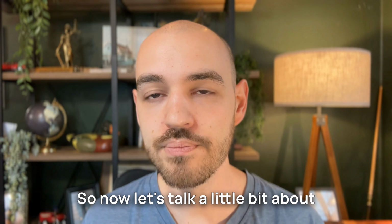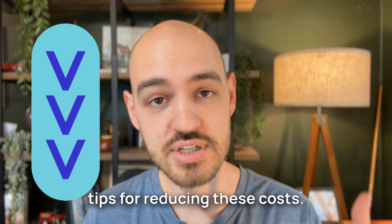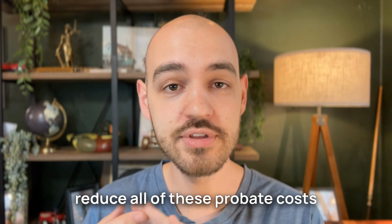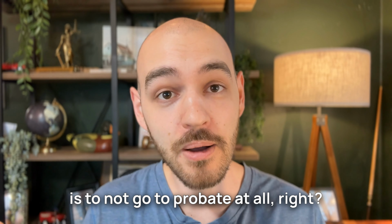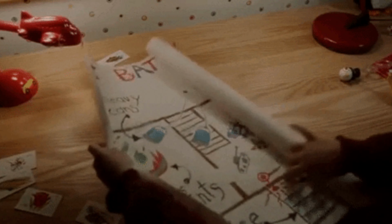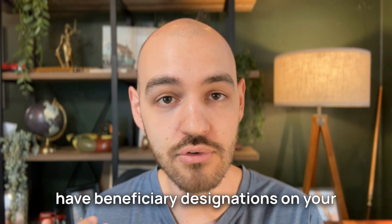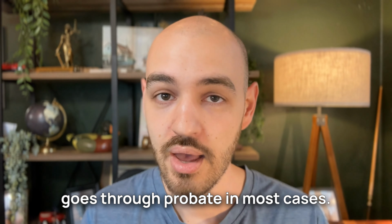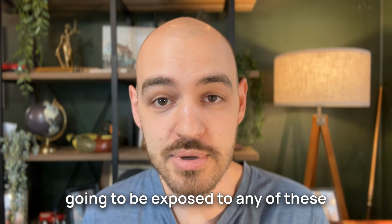Okay. So now let's talk a little bit about tips for reducing these costs. The biggest thing you can do to reduce all of these probate costs is to not go to probate at all, right? And if you have transfer on deaths on your bank accounts, if you have a trust that holds your property, if you have beneficiary designations on your 401ks and IRAs, none of that property goes through probate in most cases. And so any of that property is not going to be exposed to any of these costs.